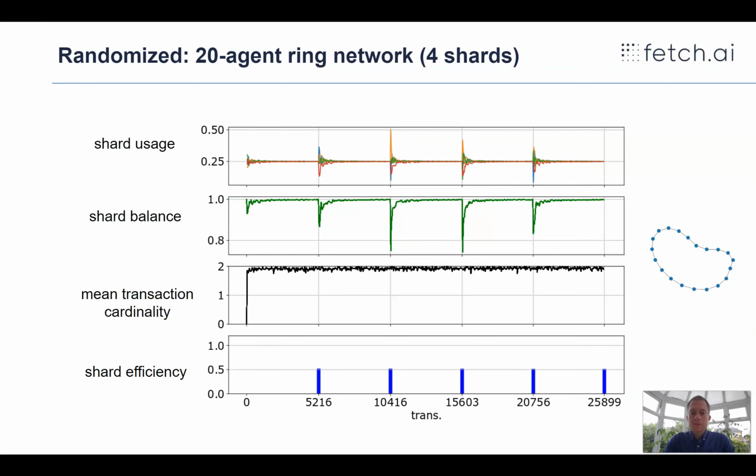So these are the results for the randomized case, and I'm going to describe what each of these panels shows. These are 4 metrics. The first one is showing the usage of the shard, and there are 4 colors here.